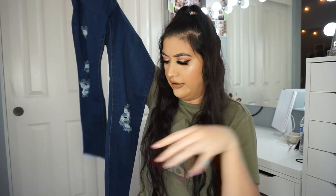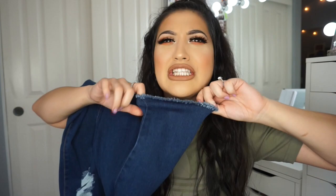I love how the bottom has this ruffle-y rippy detail. I don't even know what this is called, but it has this at the bottom. And I think they look really cute for summer with some sandals.